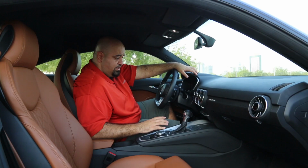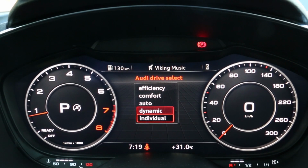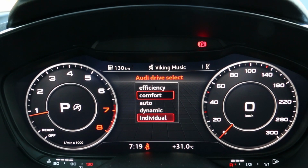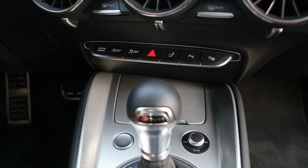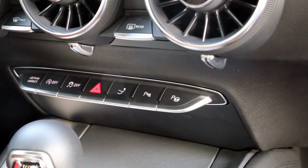Now there are many other features here. Of course, you can select the drive mode. You want it to be dynamic, eco, or comfortable. You can do that by the button here or through the virtual cockpit. From here you can have the system where the car automatically shuts down the engine whenever you stop at the traffic light, for example, to save fuel.